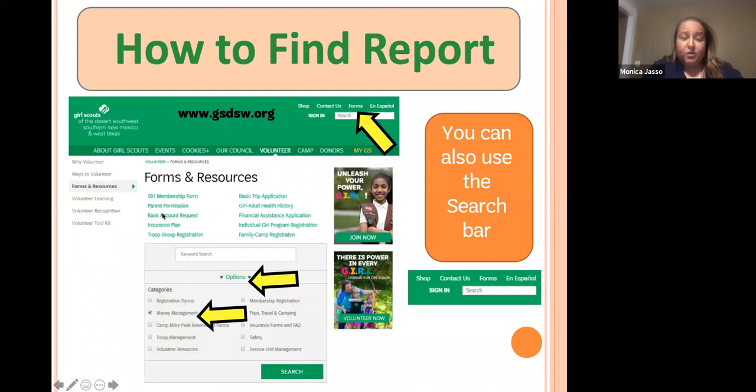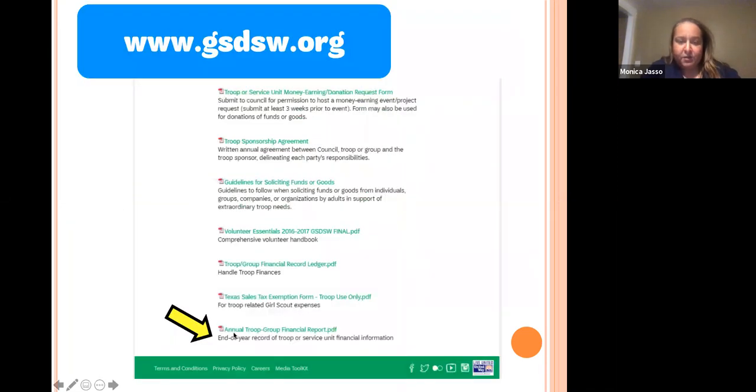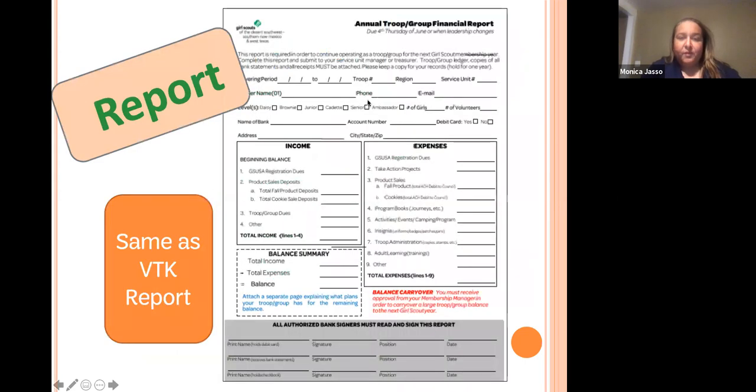And I want to show you where you can find these documents. So everything's on our website, right? You can go to www.gsdsw.org. You click on the forms section. There's 2 ways you can get to it. You can search for financial report here, or you can click on options and the money management category. Either way, you'll get to the same section, and you will select Annual Troop Group Financial Report, the PDF. It looks like this. Again, it's the same as what you're submitting to us in the volunteer toolkit. They should match.